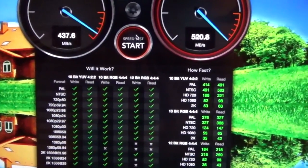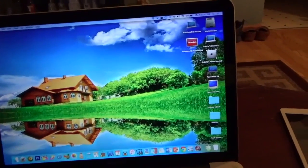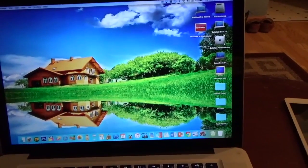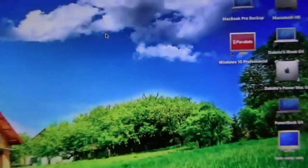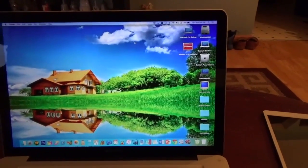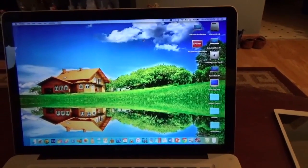So again, with the SSD you get a lot of speed improvements. Everything works. The audio works, Bluetooth works, Wi-Fi works. The battery is in pretty good health. I've been able to get this to go about 3 to 4 hours on Wi-Fi. I had this going, just iTunes playing with all Wi-Fi off, for almost 6 hours, which is pretty good.